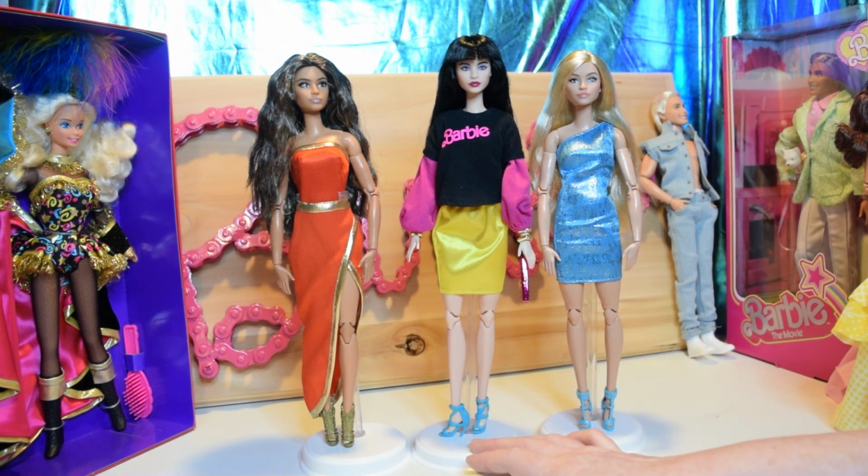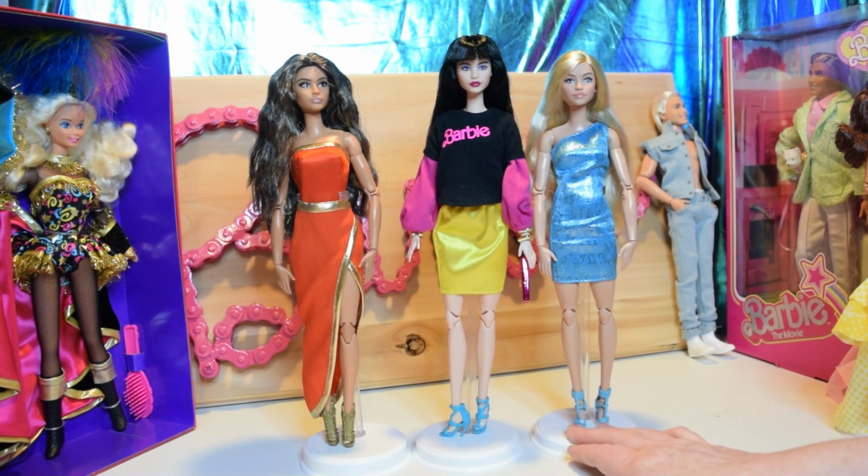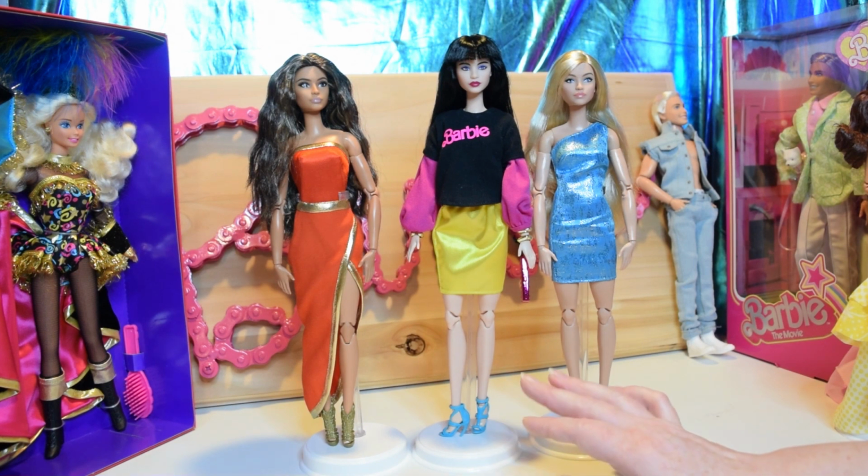She is the palest of the Lenas, and she is beautiful with her raven black hair. And then we have the current 23 Lena, and she is the second lightest, and I love all three of these. Different hairstyles, different colors. Kind of need a redhead. I'm really loving her face though.